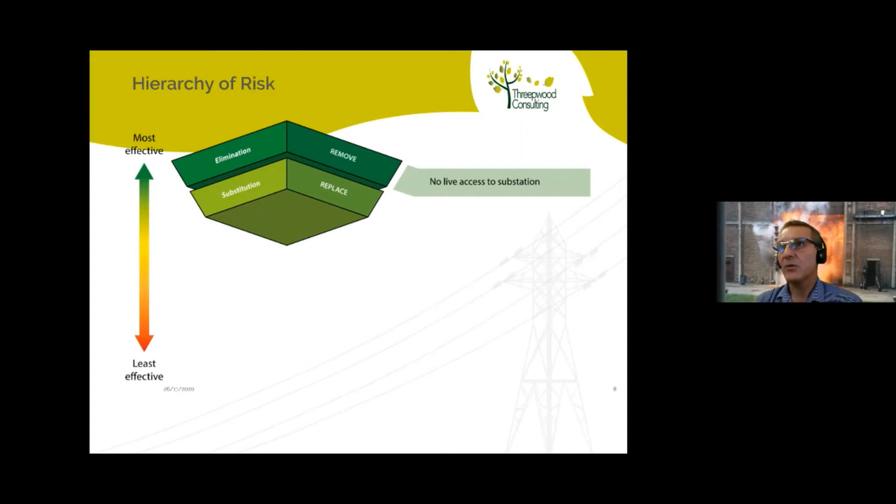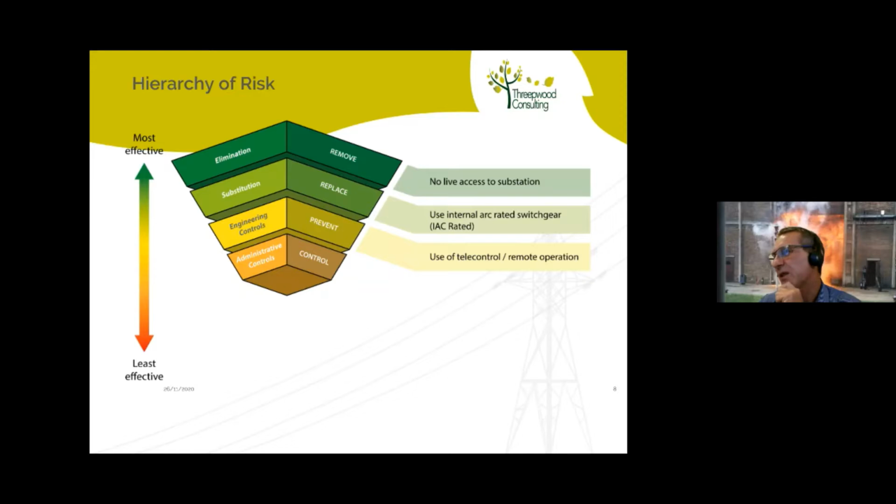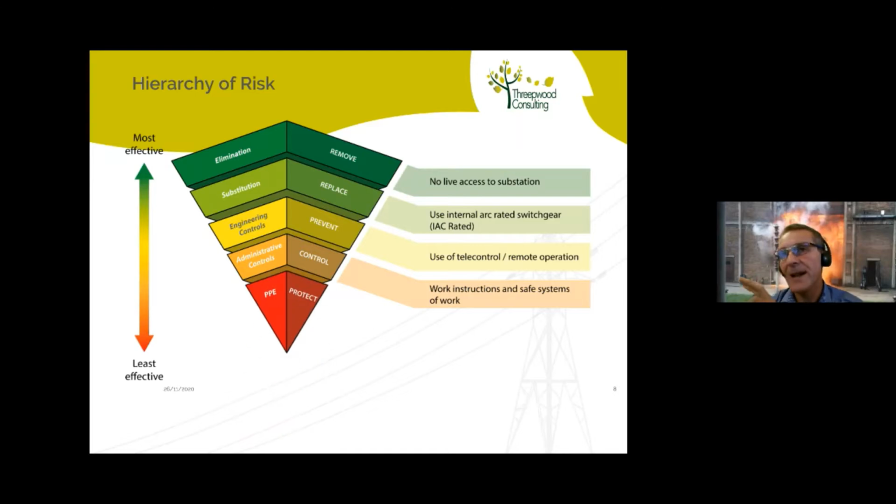Substitution. My substitution would be to use internal arc rated switchgear. If you've got switchgear which is not internal arc rated, then I think you should be considering replacement. Engineering controls include the use of arc detection and lanyards, for example. Administrative controls include the safety rules, asking people to be outside the substation when any switching takes place. So duty holders and safety responsible engineers should be focusing purely on those four levels of the hierarchy of risk. And then lastly, the last thing to consider is PPE.